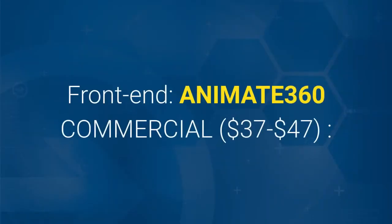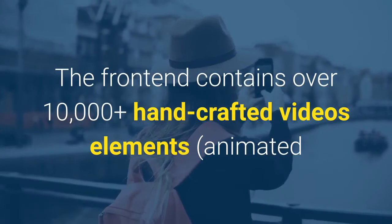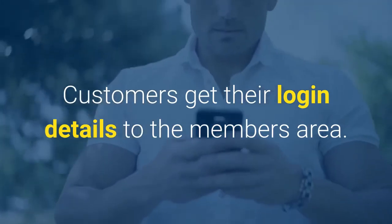Front-end, Animate360 commercial, $37 to $47. The front-end contains over 10,000 plus handcrafted video elements, animated and static, that are unique and never seen before. Customers get their login details to the members area.